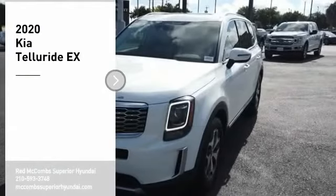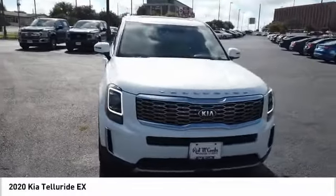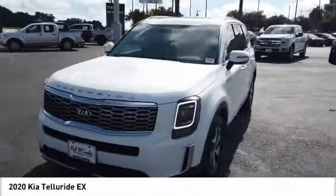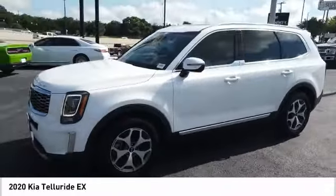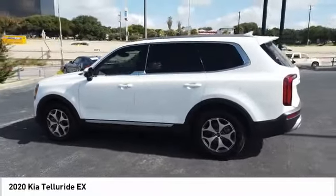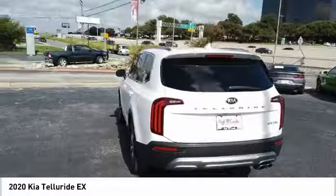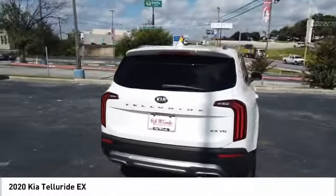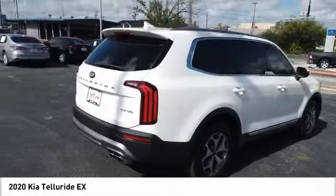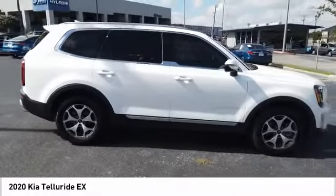We are pleased to show you the 2020 Telluride. The Kia Telluride is an impressive SUV that boasts a striking exterior look, plenty of interior technology features, additional space for guests in the third row, and a powerful engine. Leave no doubt that this is an SUV worth talking about. Searching for a dependable vehicle that looks great too? You found it, so stop in today.